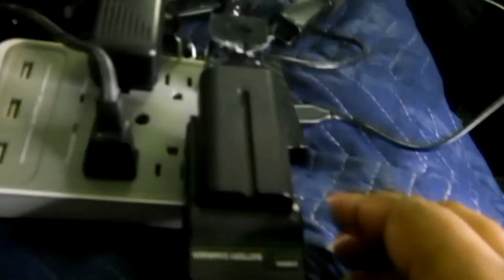This battery right here, let me open this up real quick. Hopefully I don't run out of battery power as I do this. There we go. Yeah, okay. That goes in there, and I can charge it up all night long. Cool. Everything is going. This is a good light.